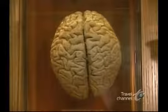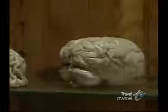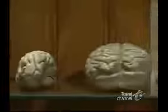The collection of brains we have in jars shows a comparative anatomy of the brain. We have human, we have rat, we have cat and dog, and it simply shows the various development of certain portions of the brain depending on the animal.